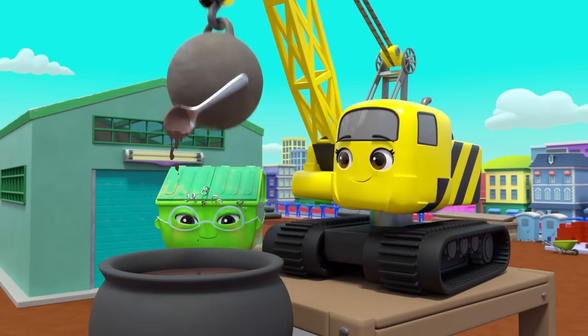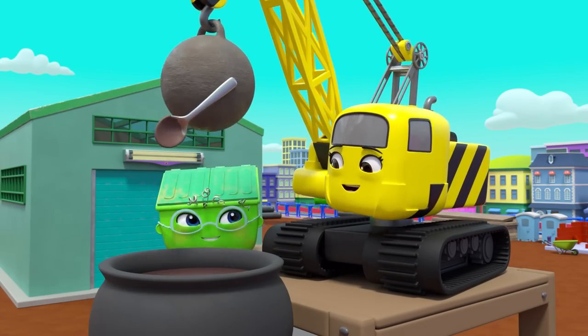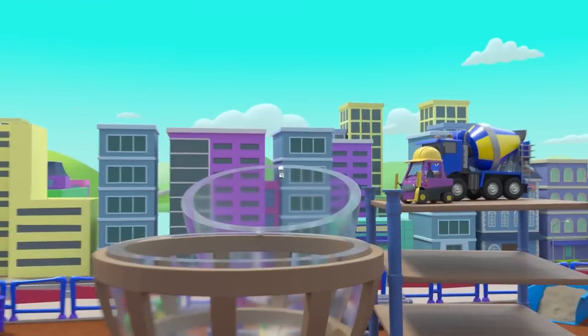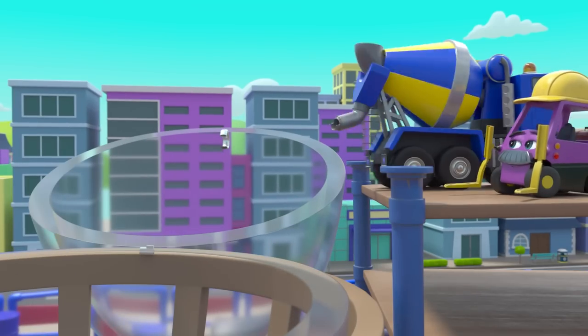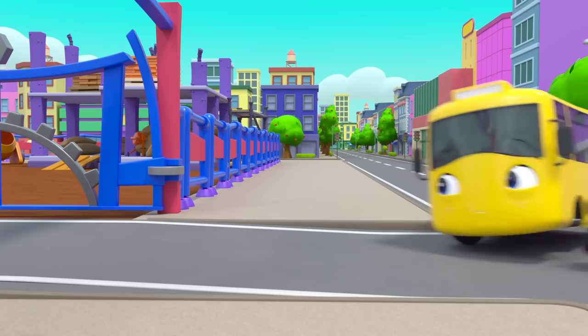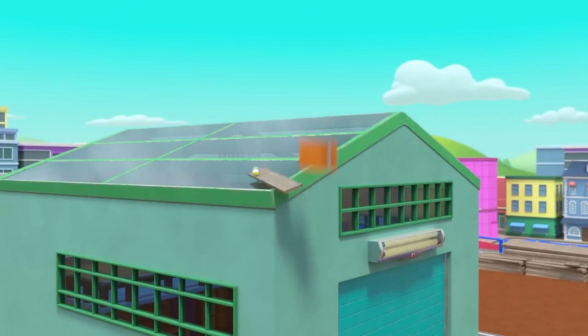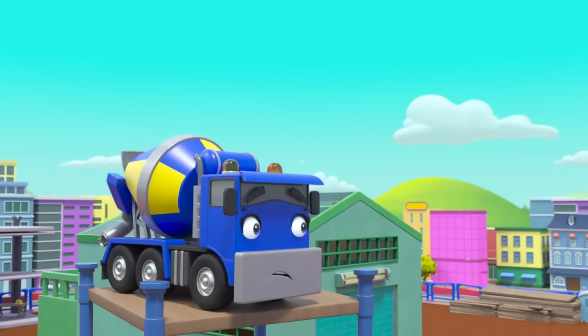Daisy and Mrs. Skip are mixing the perfect chocolatey blend. Good work, CJ. Time to fill the mould up with all that lovely chocolate. There's Buster. He's excited to dig into his own chocolate egg. Whoops! Watch out! Oh no!